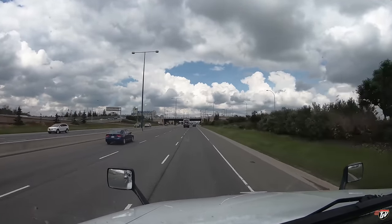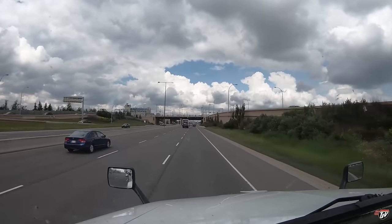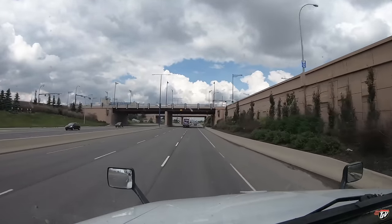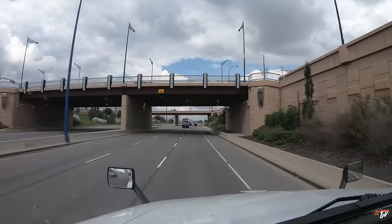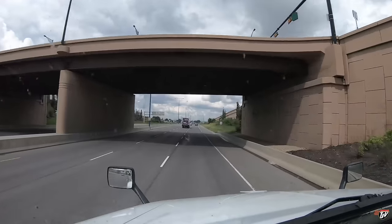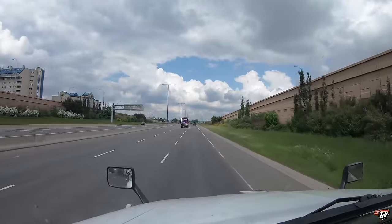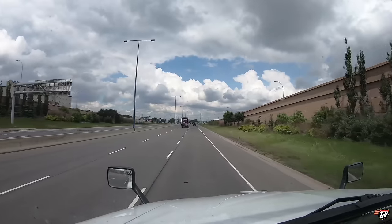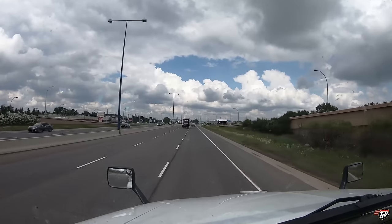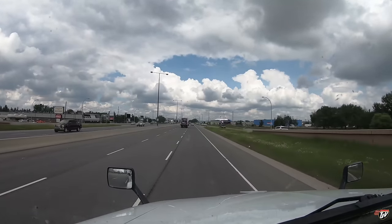In some countries, you know it's illegal to pass on the right like that? There's nothing like that here. You can pass on the right if you want to. It's just people should move to the right if they're driving slower than the rest of traffic. That's common sense to common people, but not everybody can be common. Some people like to be unique and get in everybody's way.